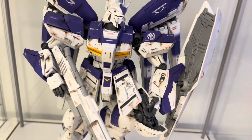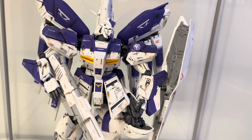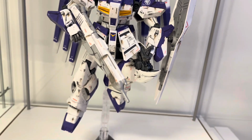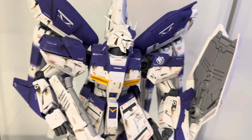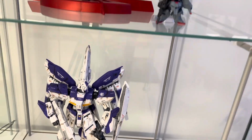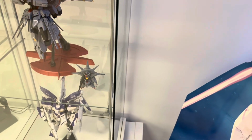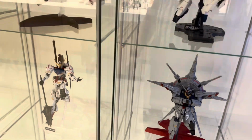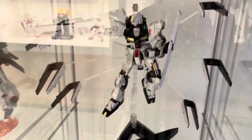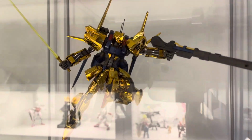This was my first weathering kit, the Master Grade Hi-Nu Gundam. Yeah, it's actually just weathered with Tamiya weathering sets, sponge, some other stuff, nothing fancy. I have no experience in Warhammer or anything like that.